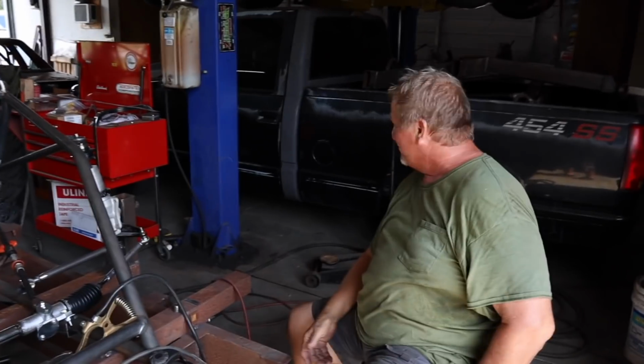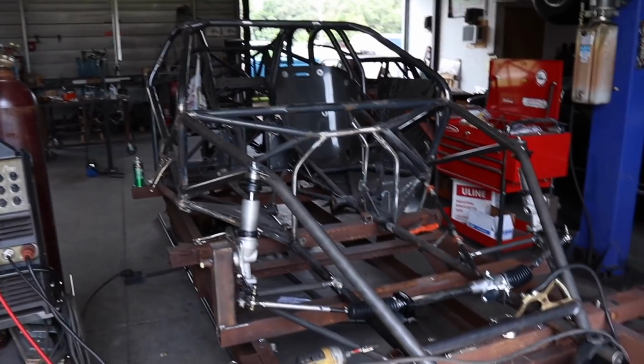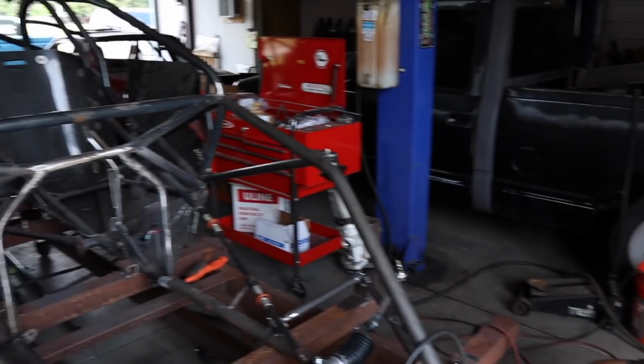So you're just going to flip my chassis over? Flip it over and then flip it back up, we're going to weld it. Cody said when he flips it over, that's when he'll do the 4-pan, so he ain't got to get up underneath the car. He can just look right over the top of it. Yeah, that's what I want to do.